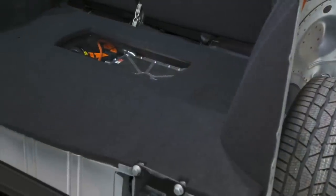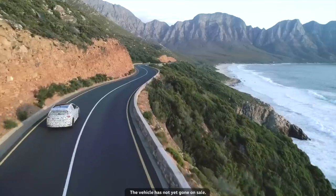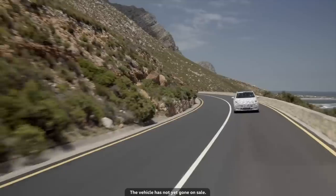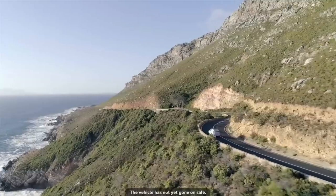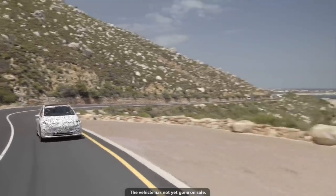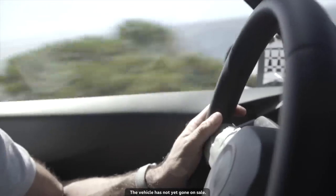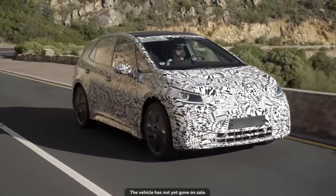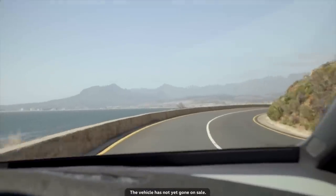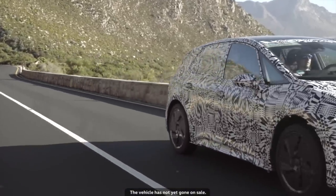That's pretty compelling when you look at that, especially with incentives thrown in. Now, the first ID on the market will be the launch edition, the mid-range version of the ID, with a 62 kilowatt hour battery pack, giving about 450 kilometers or 280 miles of WLTP range. The price should easily be above €35,000, probably somewhere around €38,000-39,000, but we don't have confirmed pricing yet.